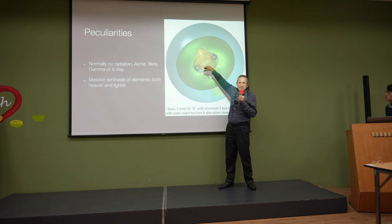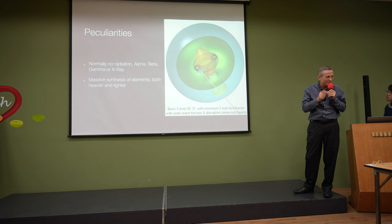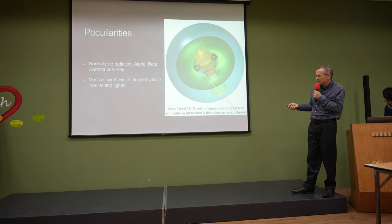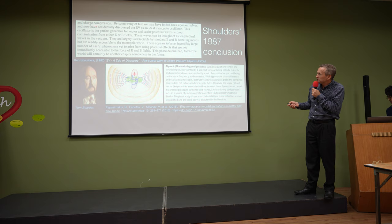Normally, no radiation, alpha, beta, gamma, or X-ray, unless you blow these things up. When you blow them up, then you might get moments of radiation emission as the overall thing collapses. Massive synthesis of elements, both heavier and lighter. Right. So, this is how far we haven't come. Ken Shoulders wrote, by some irony of fate, and this is after 5 years of looking at John Hutchison's material, in his book, EV, A Tale of Discovery.